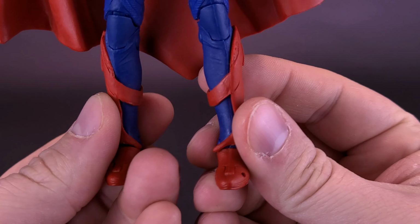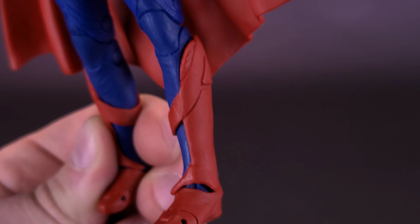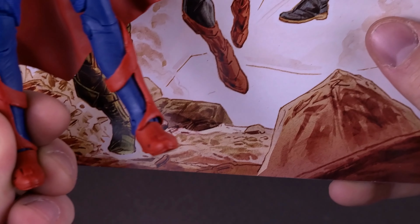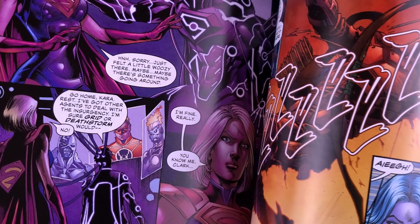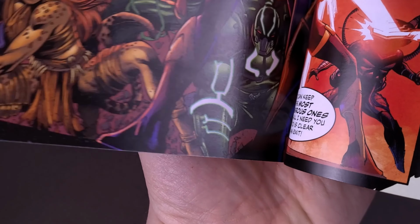The lower legs are one thing I'm not super crazy about. These additional boots that she has, and again, it goes back to the designing of the character. When you look at the design of Supergirl here on the comic cover, she looks like she has fully developed boots all the way around. I'm just quickly flipping through the comics. Let's see if we can actually find a good page of Supergirl here, one at least that shows her legs. Well, there's her legs down below here.